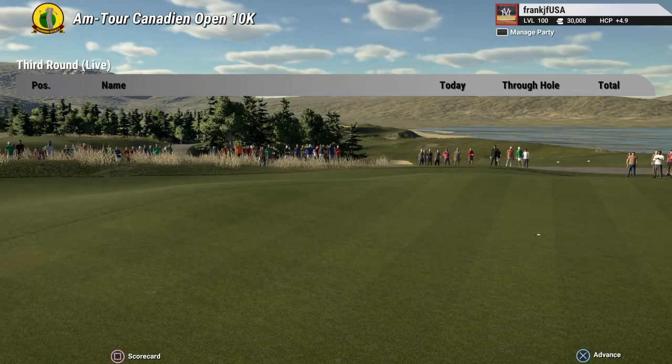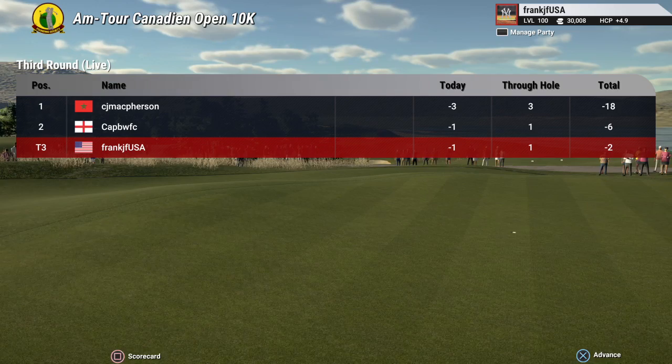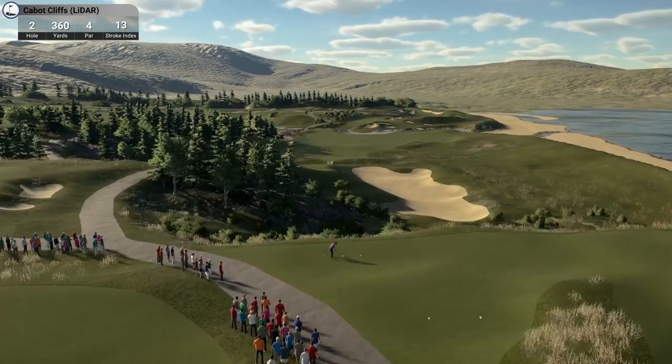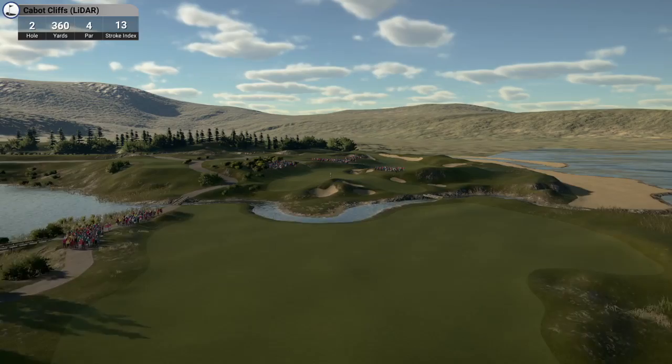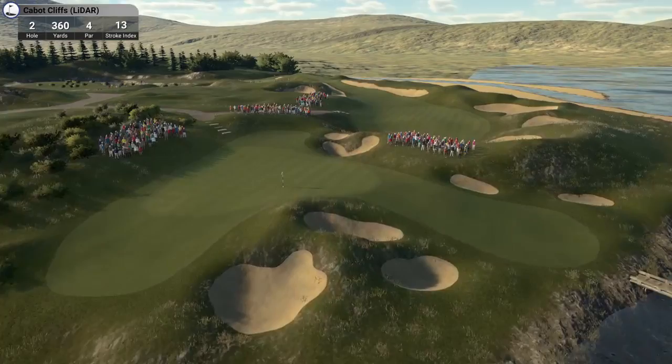Charlie's out there 3-under through 3 today. Cap 1-under through 1. Okay. I guess his first hole wasn't a tough one for anybody. Which is fine. Nice lighting today. You did a little bit better job of blending in them cart path terminations, but okay.